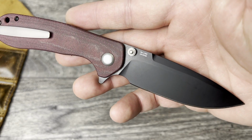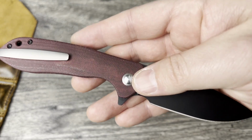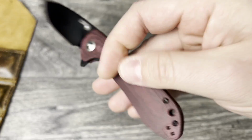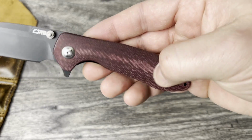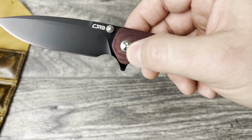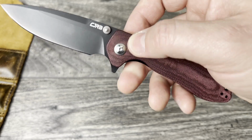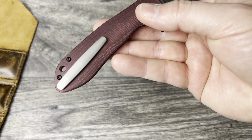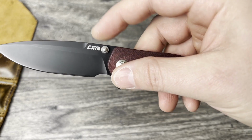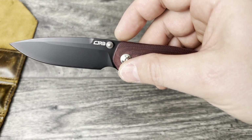I like the coated blade. I think it looks really good. I really like their micarta. It almost looks like wood grain, the way the dye's done or the way the lines here are done. Really nice. A nice touch here is it has a titanium pivot collar. It has a titanium deep carry pocket clip, and I believe, if I recall correctly, titanium thumb studs.